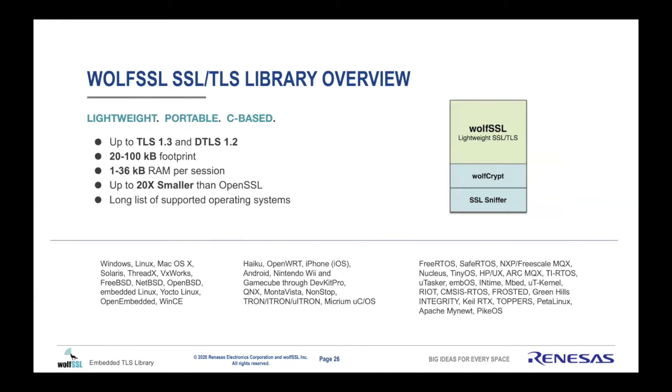So if we look at wolfSSL, this is our SSL/TLS library. It supports up to the most current standards of the TLS protocol, being 1.3, and DTLS being 1.2. Footprint size is 20 to 100 kilobytes, depending on what features you have enabled and disabled at compile time. Runtime memory is 1 to 36 kilobytes per session. That's up to 20 times smaller footprint than OpenSSL. So that definitely makes it fit more easily in IoT and resource-constrained devices. And we do support a number of different operating systems, over 30 now. That's your standard Windows, Linux, Mac, a bunch of different RTOSes, and all the way down to just a bare metal environment.